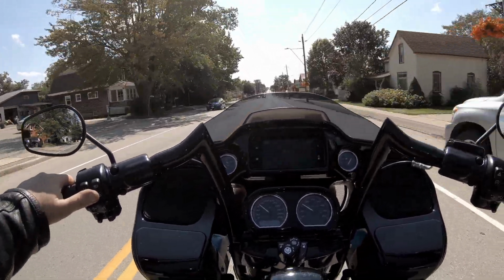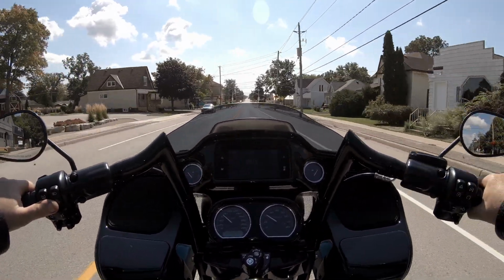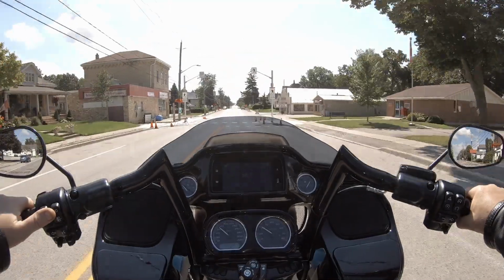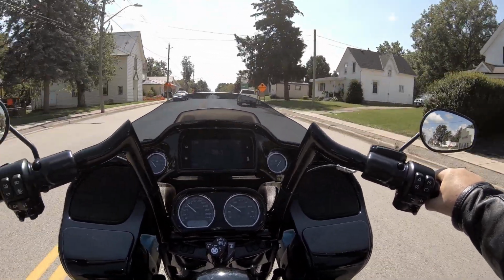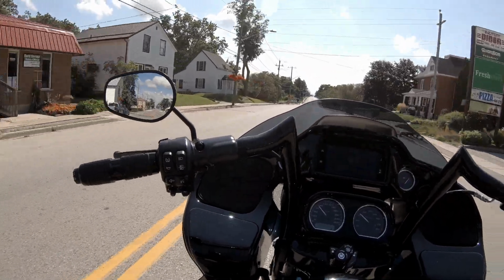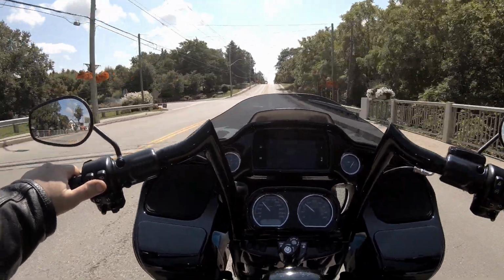I'll admit getting on this thing I was a little timid just because it feels so different from anything I'm used to riding. This is pretty fat, thick through the seat and everything else. Everything I ride is thin through the seat, and maybe that's why I've always ridden bikes that suit my stature, I suppose you could say.